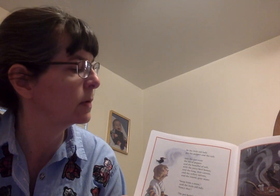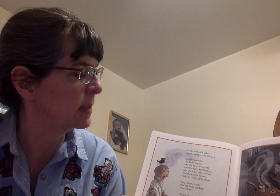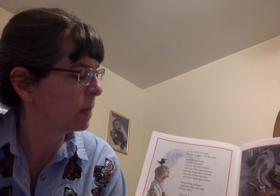Into the pot went the bit of pepper, the handful of salt, the juicy beef bones, the long thin carrots, and the yellow onions, and the round gray stone. Soup from a stone, said the little old lady. Fancy that. The pot bubbled and bubbled. After a while, the little old lady said, This soup is too thin. I wonder what she means by that.